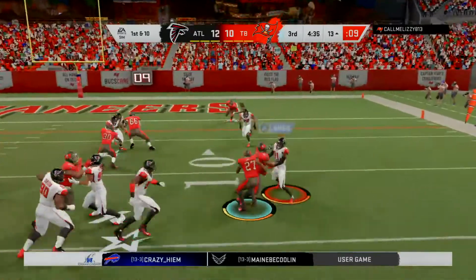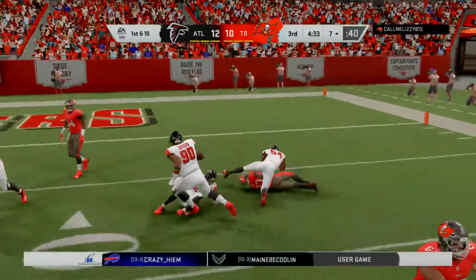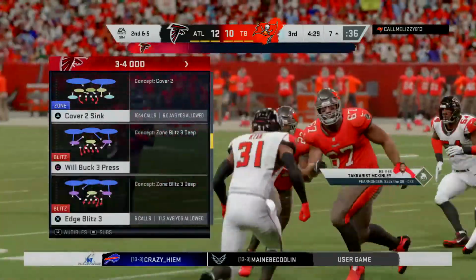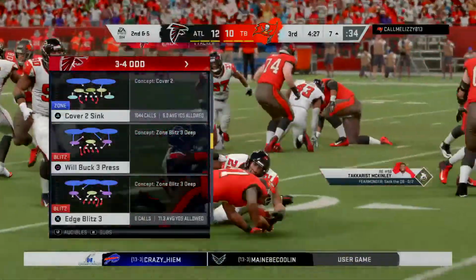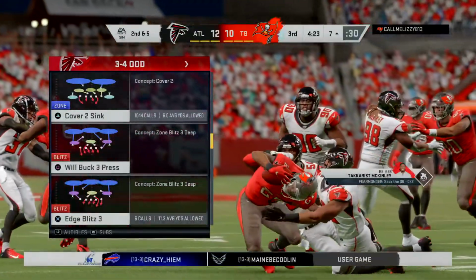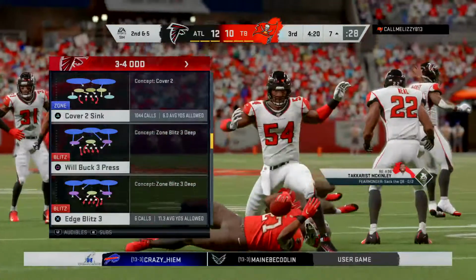And they'll keep on the ground with Jones. And here he'll get it down to the 7. 5 yards on the carry. Good pickup on 1st down. That's a strong pickup right there on 1st down. And as this drive goes on, we're seeing an offensive line and running game imposing its will.